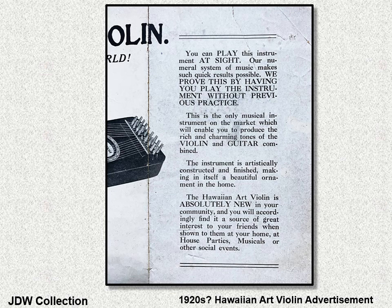And it says, hey, look, you can play this instrument at sight. You don't have to have any musical background at all. Our numerical system of music makes such quick results possible. We prove this by having you play the instrument without previous practice. And they would play a simple tune, and then you would realize there aren't any sharps and flats on this instrument. This is the only musical instrument on the market which will enable you to produce the rich and charming tones. Was that a charming tone you just heard? Of the violin and guitar combined.